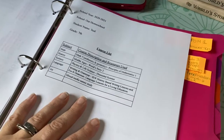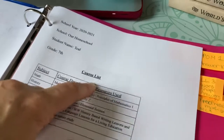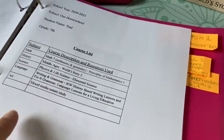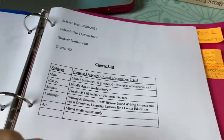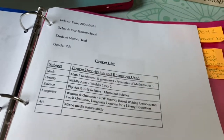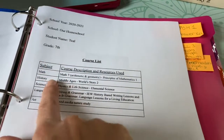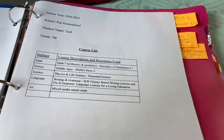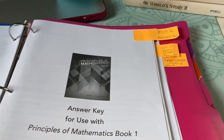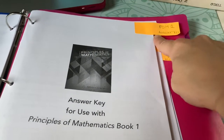This is my daughter's course list. I just started doing this year, prepping to start keeping track of a transcript in high school. So I'm just kind of prepping for that whole idea. Here I put her grade and what she's going to be studying for each subject. I don't have to do that, but I'm just kind of practicing. In here, I actually need to make some tabs for these. I just haven't had a chance yet.